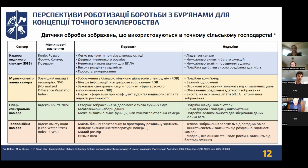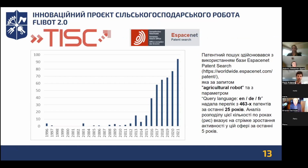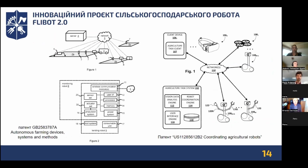So we have to try and be as precise as we can in uprooting weeds. In the past, we used very simple tools. Now we are moving to high precision robots in this field. Recently, we have been able to see the trend of patenting the robots in agriculture. There is this eSpace net system, and it gives this graph on the slide. And here we can also see interesting infographics about what kind of solutions are being patented nowadays in the world.